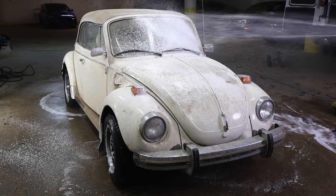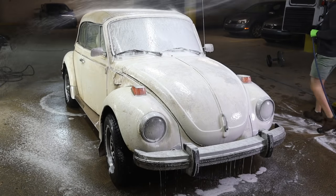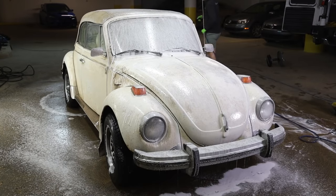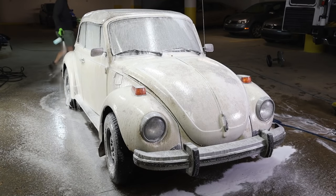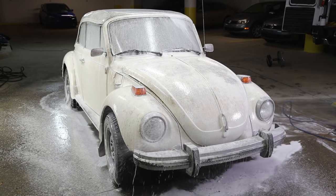So we went ahead and sprayed the Dawn dish soap all over the car and let it break down that grime for about 15 to 20 minutes. And while that was happening, RJ gave a call to Jason to talk more about the roof of this car and talk about how to clean it. So I'll let you guys listen to that now.